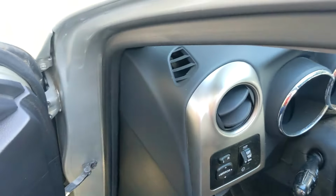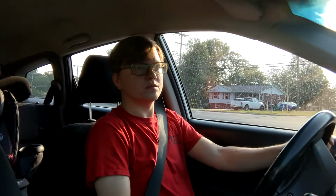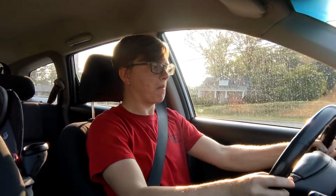So now that I've sort of talked about the car a little bit, let's go for a drive. So, driving the Matrix.